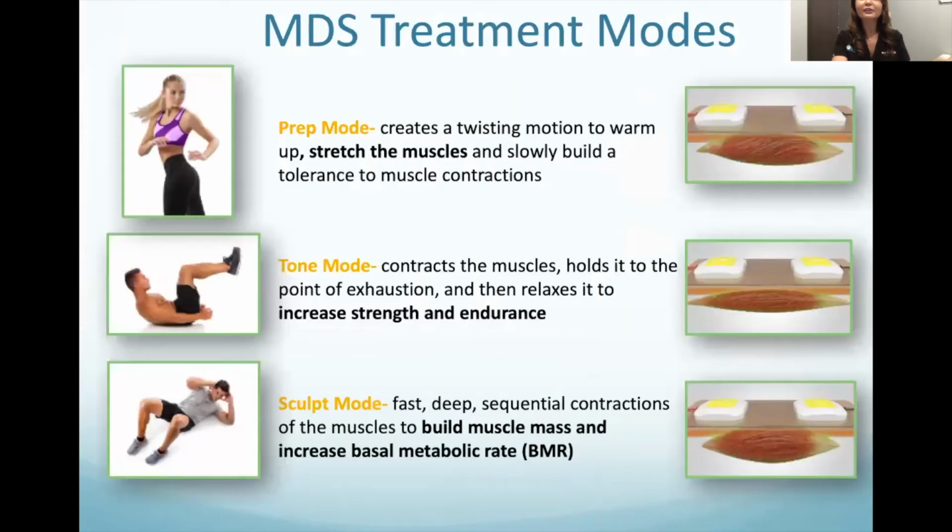So let's look at the treatment modes. This is a very, very flexible device. Why? Because with one machine, we can help you through a workout where we do a prep mode where you're stretching the muscle. You're building that muscle tolerance to muscle contractions, meaning you're warming up the muscle. Then you can do the tone mode where it contracts the muscle, holds it, and then relaxes it to increase your strength and endurance.